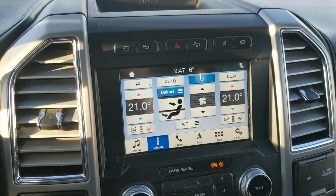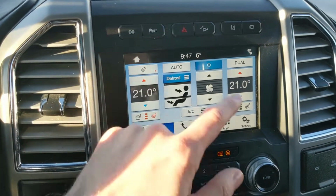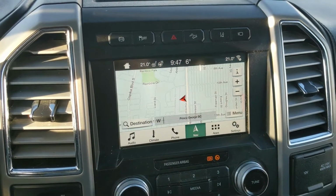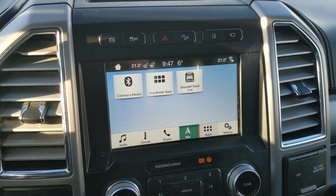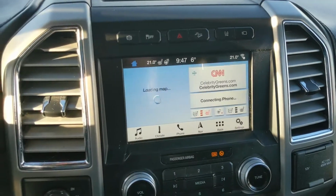You have your digital climate controls with dual zone front climate, heated and air conditioned front seats, and a heated steering wheel. Bluetooth phone controls, navigation screen so you're hopefully not going to get lost, whatever apps you may have installed, and settings for your screen, and some other features around your truck.